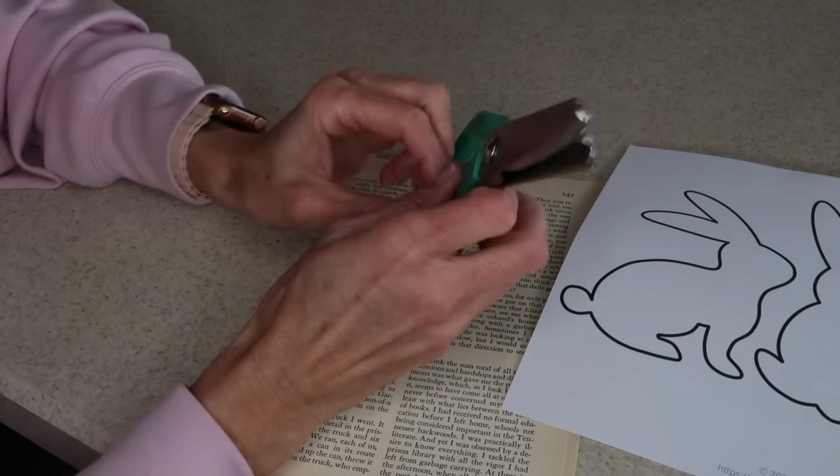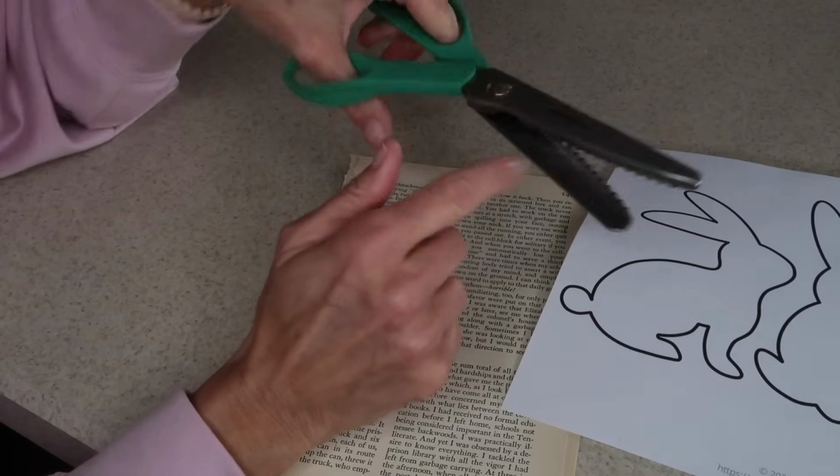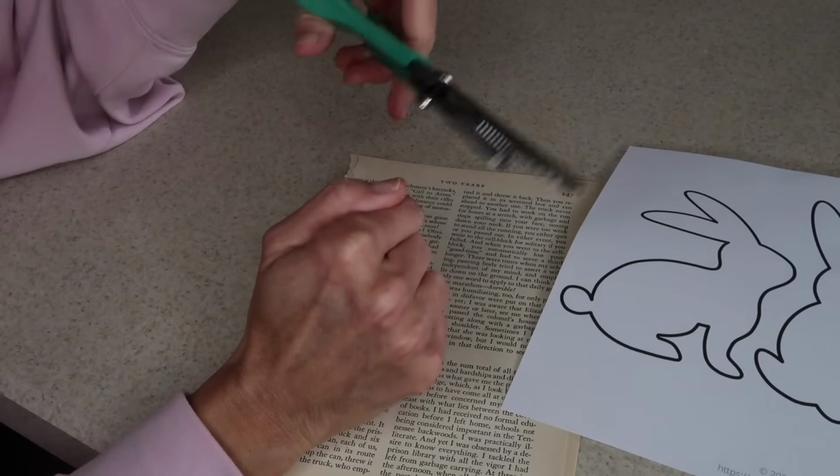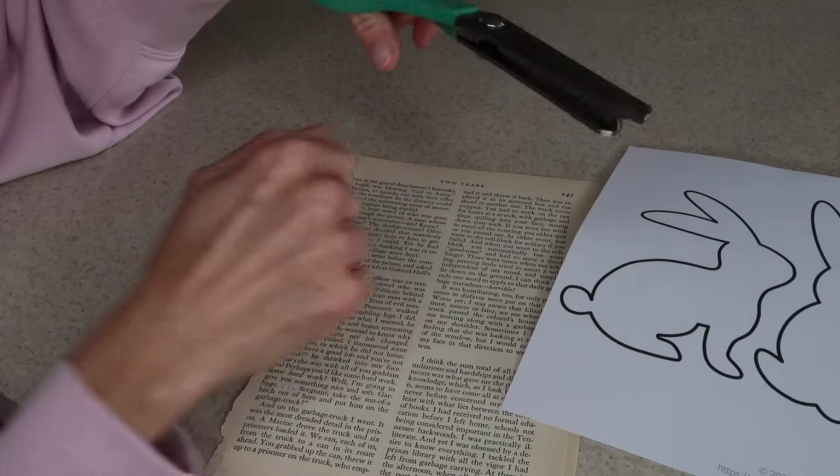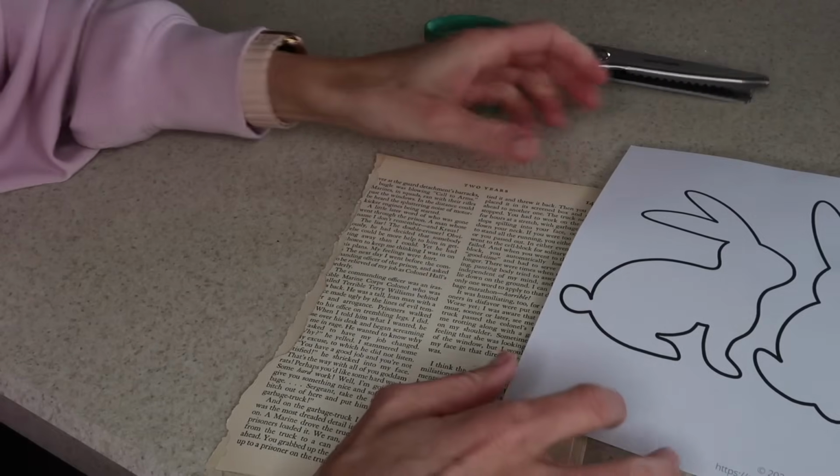And I have these scissors. I'm not sure, I want to see how it turns out. These are some of those decorative scissors, you know, that give it a scalloped edge. If I like the way that looks, I'll do it for all of them. Otherwise, I'll just use regular scissors.